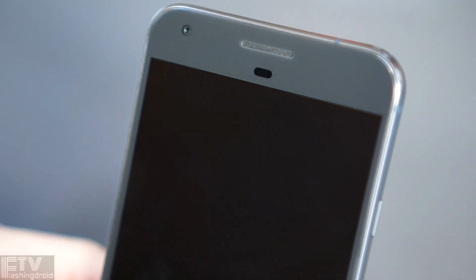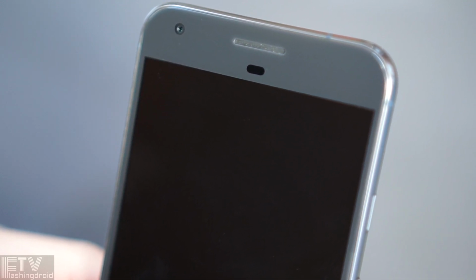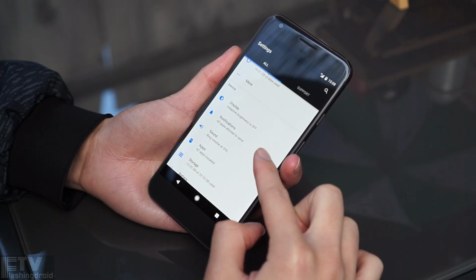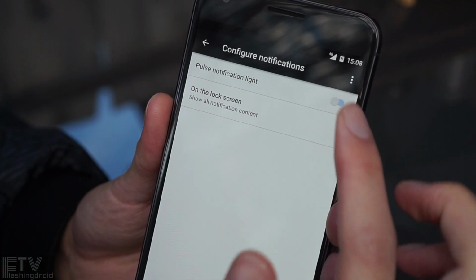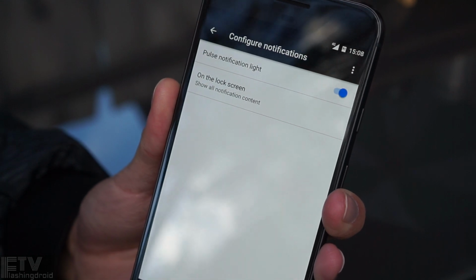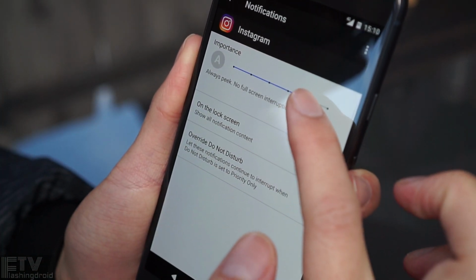Number 2. Yes, the Pixel XL does have an LED notification light, but by default, it's turned off. All we have to do is go to Settings, head to Notifications, and click the Post Notification Light toggle. Boom, the LED light on your Pixel phone will light up whenever you've got a message. By the way, it is Android, which represents customizations.